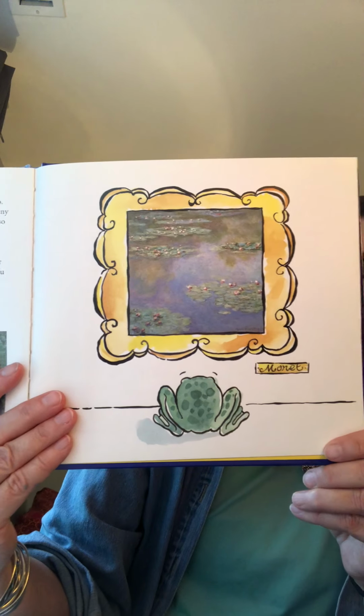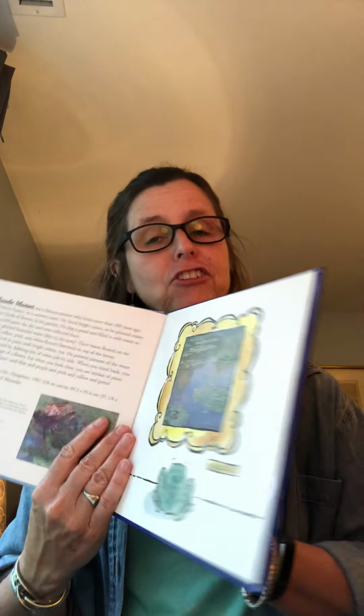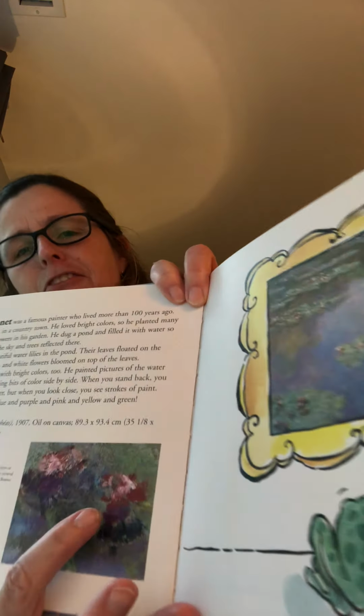He's called an impressionist because he gave you the impression of what things looked like. They didn't look exactly like a photograph, but from far away, they're very lovely. And up close, it just looks like a bunch of blobs of paint. It's a really neat way to see things.